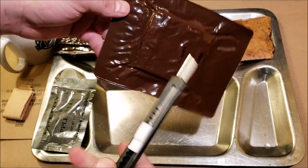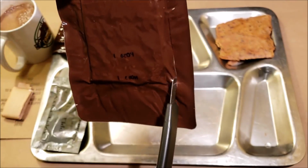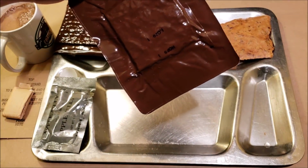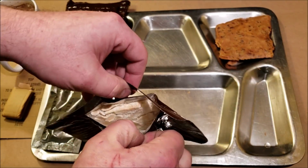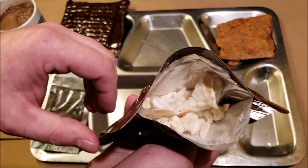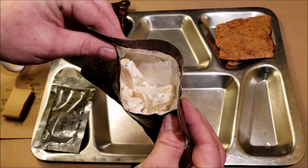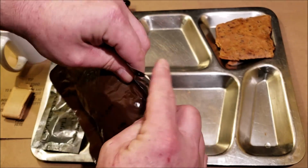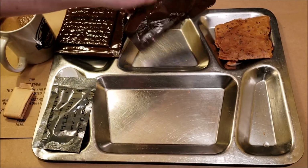Just take the razor knife, cut it open. Yeah, I'll be darned. They are still good. Nice and white still. Got lucky on that one. So I'm going to leave those in the package right now. I'm just going to kind of roll it over so they don't start sucking moisture out of the air and get all weird.